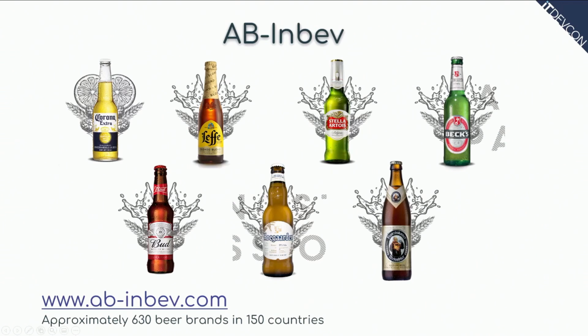ITDevCon is the IT company of the brewery ITDev, with more than 1,600 employees, combined with other companies in the group, startups and joint ventures. There are more than 5,000 employees working with software development for Grupo ITDev only in Brazil. ITDev is a Brazilian beverage production company that is part of the Group AB InBev, the largest brewery in the world, with approximately 630 beer brands in 150 countries.